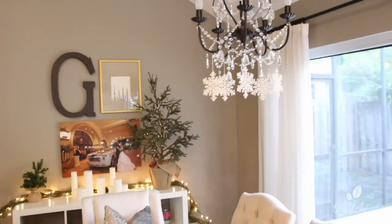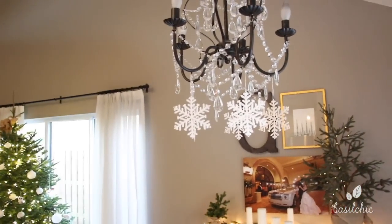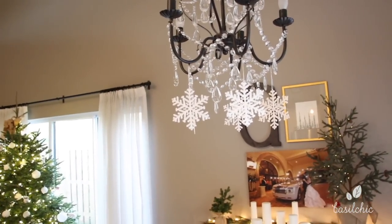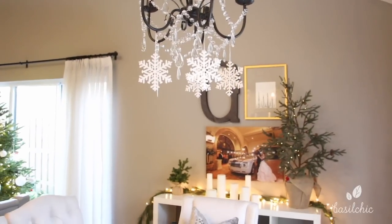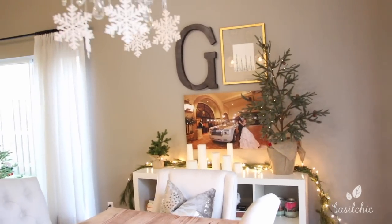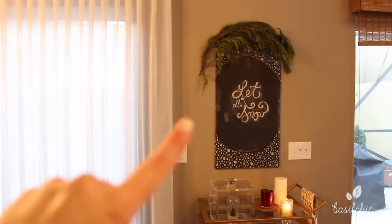We did the snowflakes again this year, or I keep saying we because it's Mike and I's house and I always ask his opinion, but ultimately, you guys, I'm the one that decided to put the snowflakes there. So I went ahead and I did that. I have something different in mind for next year, so we'll see how that turns out. But you can see the buffet from here, and I think it looks very Christmassy. And I just bumped into my bar cart. That wall is great, I promise you.